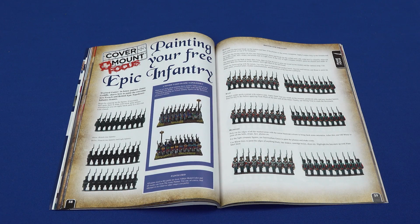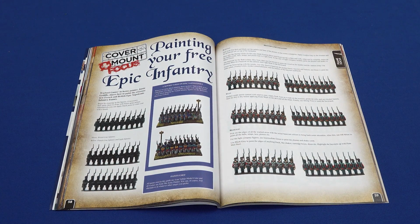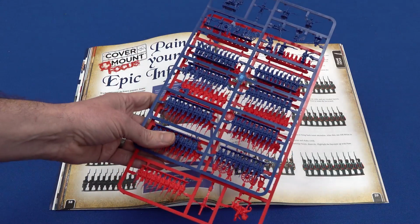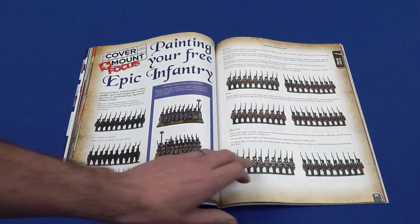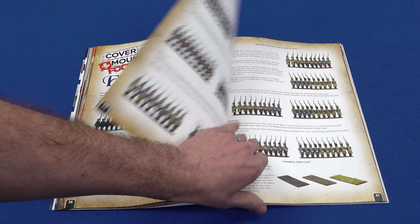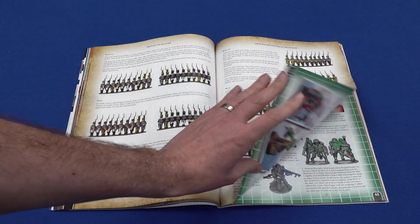Get the magazine, find out who won what. The next article I will show you, it's this one, and it's Painting Your Free Epic Infantry. So Jamie Getliff of Warlord Games tells us how he painted up these, with instructions on how you can do it yourself. Both the British and French are covered in that article. Very simple ways of getting your figures on the tabletop as soon as possible.